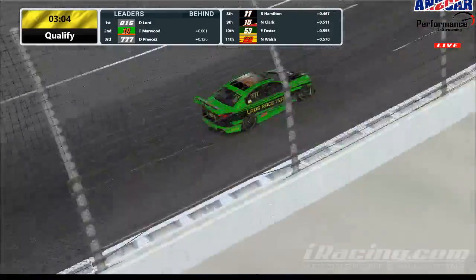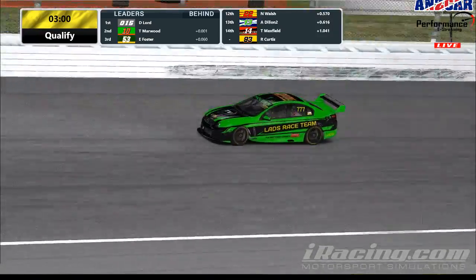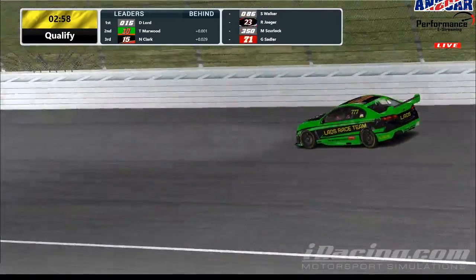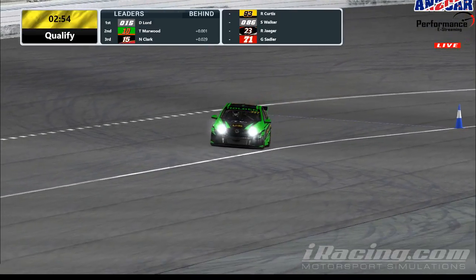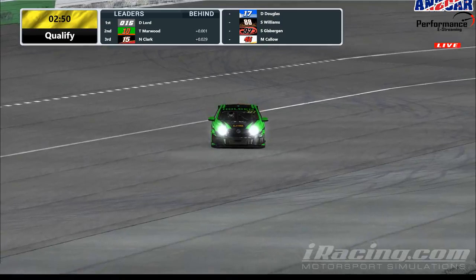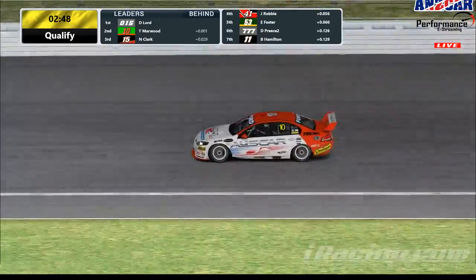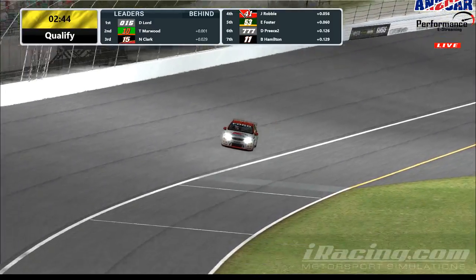And what's that give him now? It gives him a 31.5, so that leaves him in 3rd after his first time lap. Currently we've got Darren Lord sitting atop the table on a 31.4. Terry Marwood closely followed on a 31.422, so there's only a thousandth in that one. And quickly dropped down to 6th after that first lap.